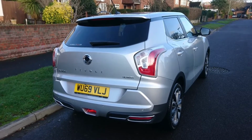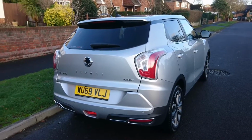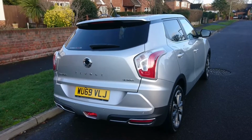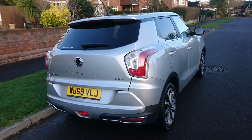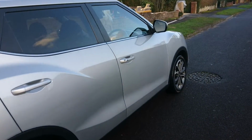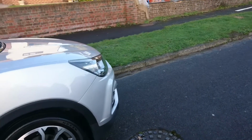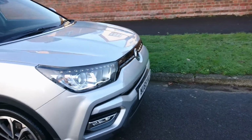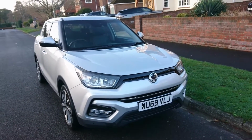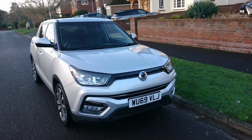Good afternoon. Today is the 20th of December, and this is the 2.5-year ownership report on our 2019 SsangYong Tivoli 1.6 Ultimate Manual. We've had this car since July 2020. We bought it just after some of the first lockdown measures eased, and it's now covered about 29,500 miles. We got it on, I think, 6,100 approximately.